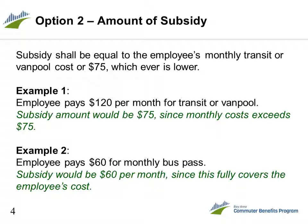In the first example, if an employee pays $120 per month for transit or vanpool, the employer would then provide the maximum subsidy of $75, since the monthly costs exceed $75. In the second example, if an employee pays $60 per month for transit or vanpool, then the subsidy would be $60 per month, since this fully covers the employee's cost.